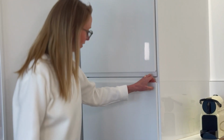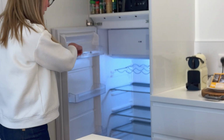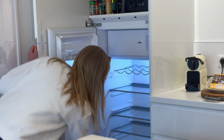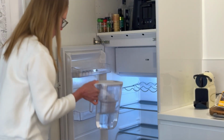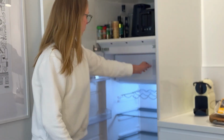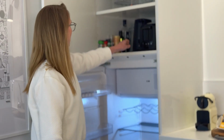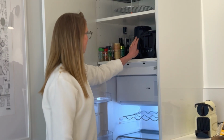cooktop. In here we have the fridge, in which we always keep coffee creamers and a water filtration system so that our guests have clean, cold, filtered water. And then we have a little freezer here as well. And then above the fridge, you can see we have our electric kettle and the toaster.